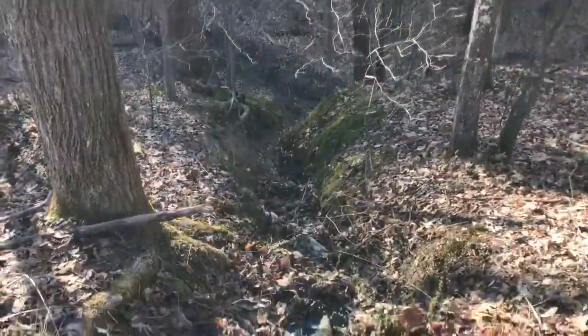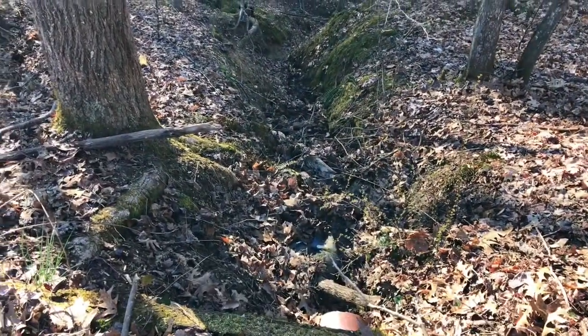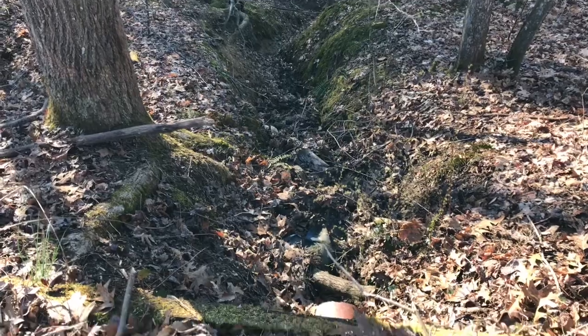Here you can see Woodmere Hollow. It's a deep hollow and a steep drop along a lot of the section of this property. So thankfully the tree didn't fall over the hill. If it did, I'd probably be leaving it because it's tough work down in there.